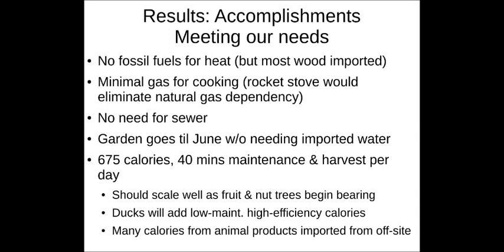Yeah, this is the exciting part. We've been weighing everything that we've harvested for the past year and found that we've been getting 675 calories per day. This is between the two of us, not each. So this is enough to feed a third of me or a little less than half of Tulsi. So it's not nearly as much as we had hoped.